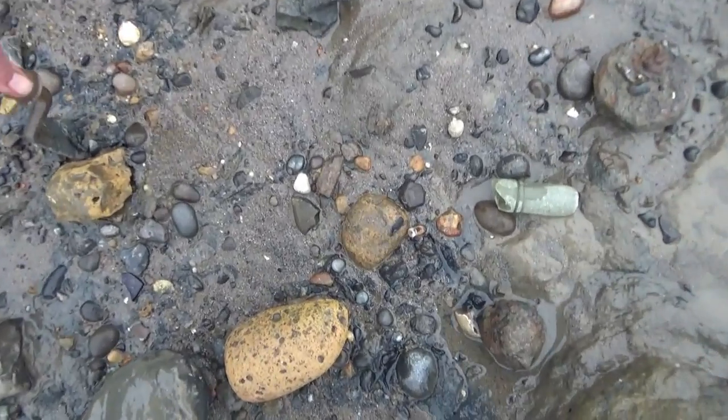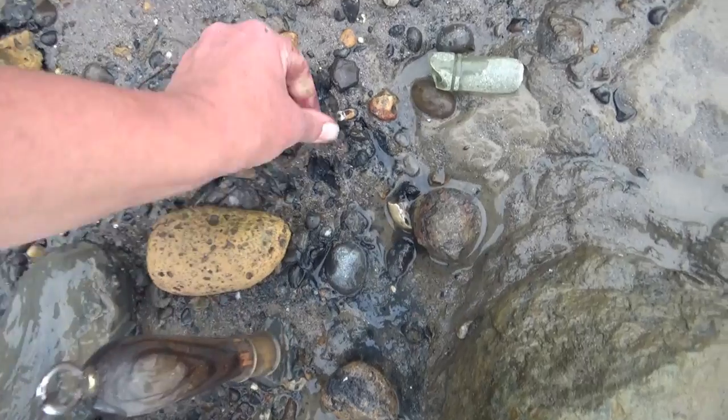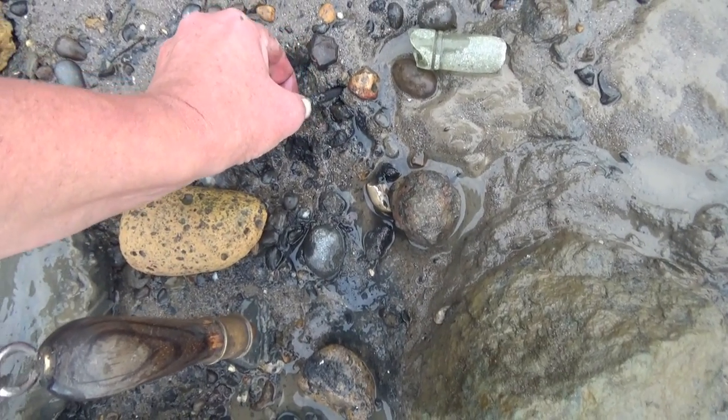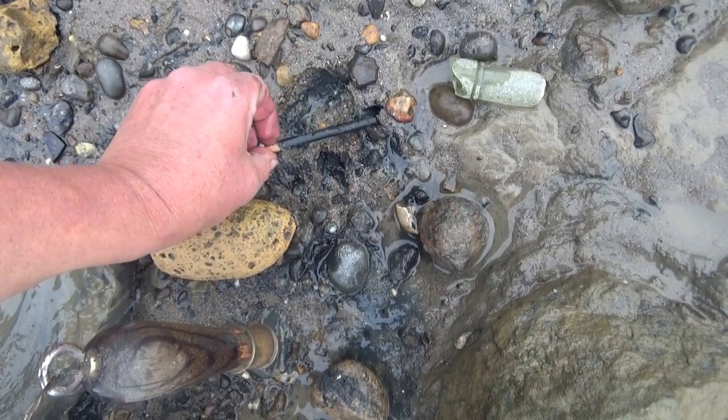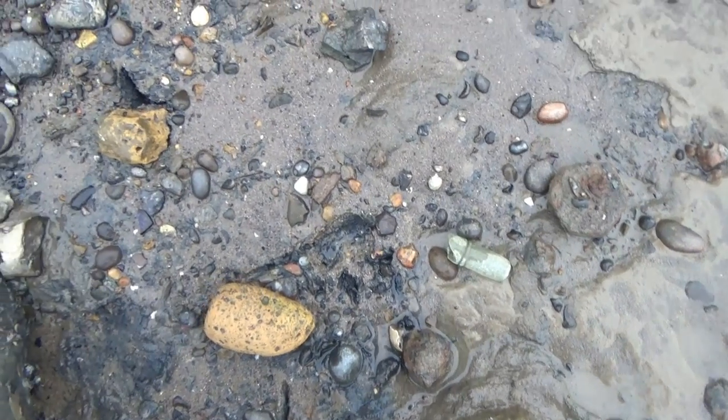Now there's also the tip of a stem here. It could just be, it is. It's just a stem. Heyo, you cannot win them all, you just can't.